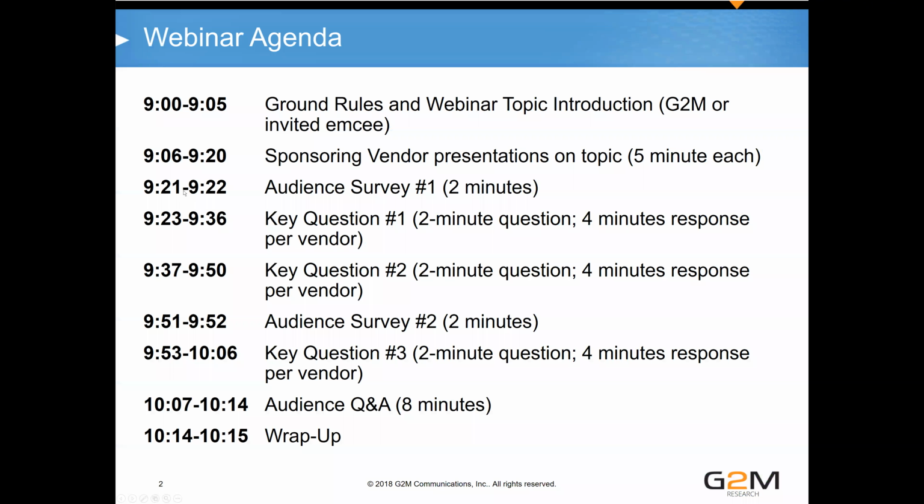All right. So, quick going through the agenda here. We'll start out with a quick introduction of the speakers and talk a little bit about the ground rules. Then each of the different vendors, and we have 3 of them, Accelero, SolarFlare, and Noesis, will get 5 minutes to present a little bit about themselves. After that, we'll have an audience survey question. Then we'll go into the vendor questions. There'll be 3 of those. Each vendor will get to talk for about 4 minutes. At the end of all that, we'll have an audience Q&A and wrap up at about 10:15.